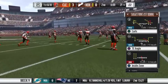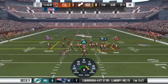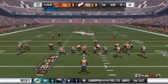See what they can put together. Now this offense is ready to take over again, and they'll be looking to avoid what happened last time, which is punting the football. All right, here we go.